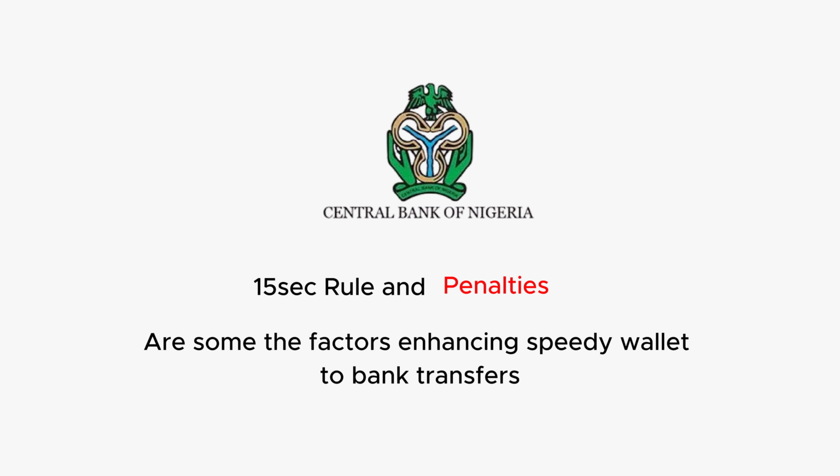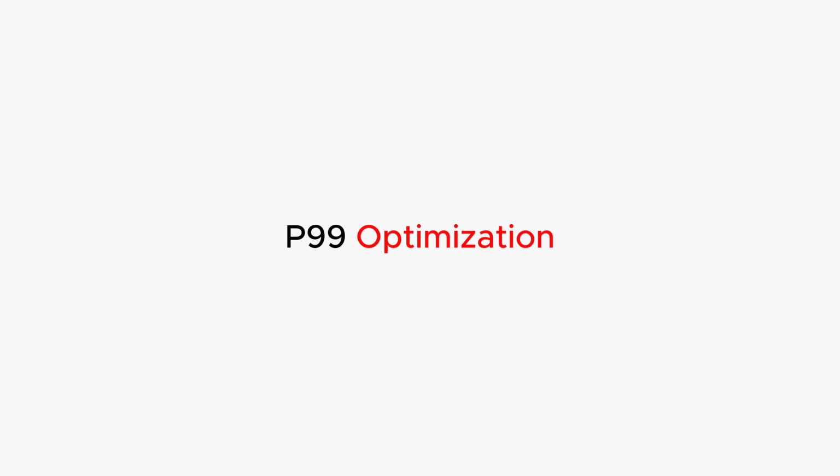Alright, considering the fact that the Central Bank of Nigeria has issued a strong mandate that the Nigerian Instant Payment Service must ensure that transactions complete within 15 seconds, banks are now forced to optimize their system in order to avoid penalties from CBN. And this is another key factor in Opay's advantage, especially when it comes to financial transaction swiftness. Another thing that Opay has factored in to ensure swiftness and improve user experience is called the P99 optimization.